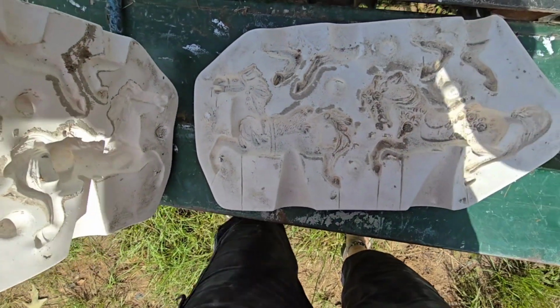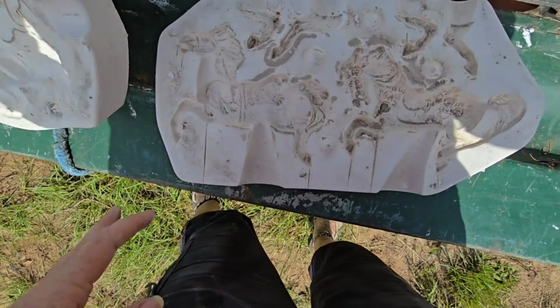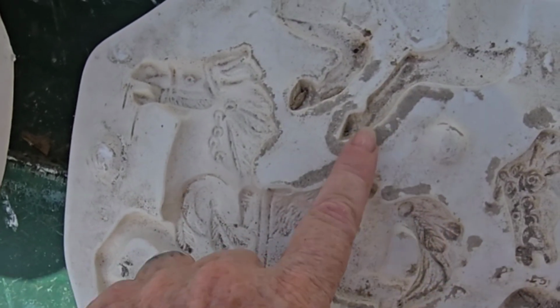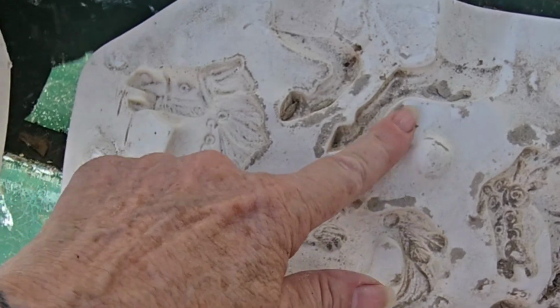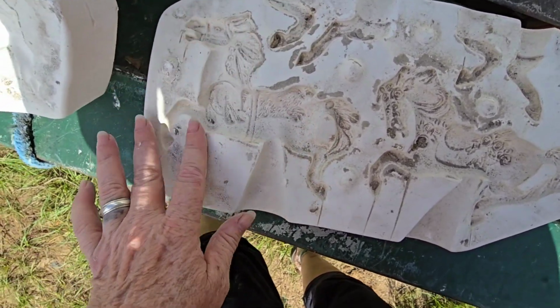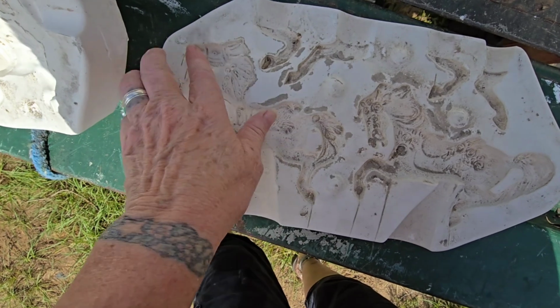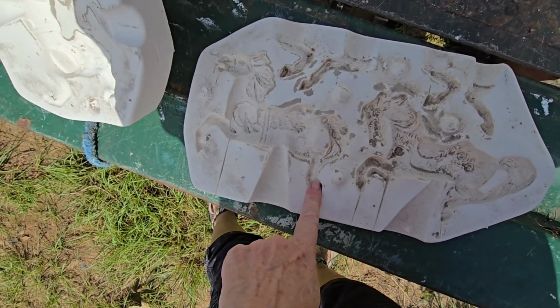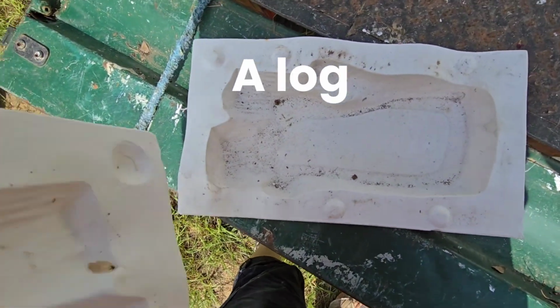Okay, what does this teach us by looking at this? One, clean our molds. But for two, we already know that this mold has been poured and poured, because this right here, either they didn't band it tight enough or it leaks. You know, it kind of spreads out a little bit on the side. I won't know anything about this until I clean it, but I could do a lot with these carousel horses, so I got this. Just a log.